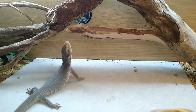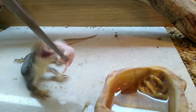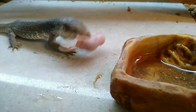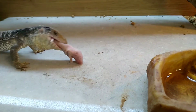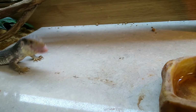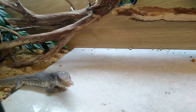Gorgeous, come and get it. Oh, there she is, look. Up, up, up, up, up. Have you gone too far? Come on, fella. Now, how much easier is that than on sand, my lovely? How much easier is it? Oh yes, look at that.